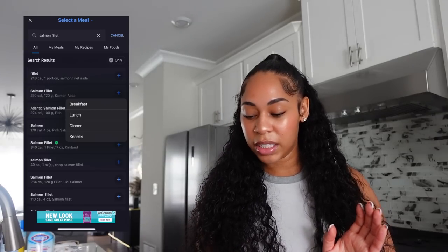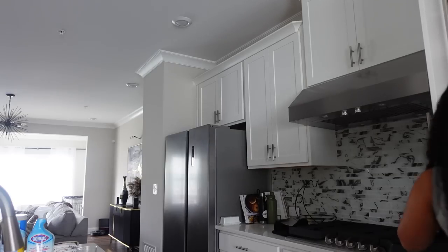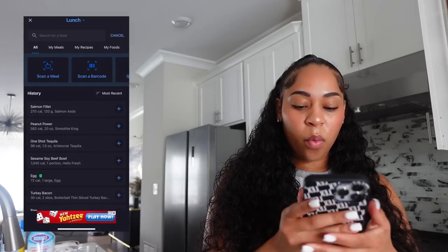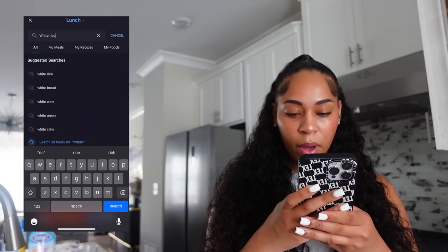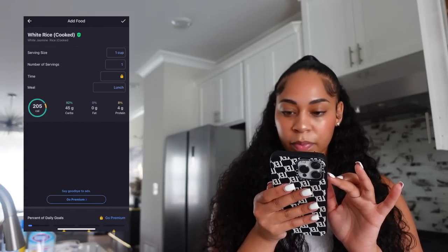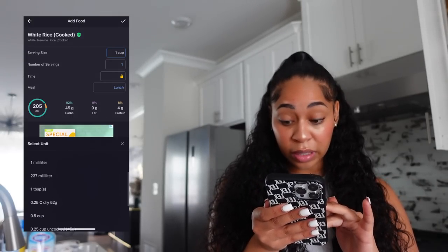And then I don't know how much rice is here. I'm gonna have to put it in a cup. Now this is literally 2/3 cup of rice that was left. So let's just put that in here. Okay, the salmon on top. So let's look at white rice. White rice, cooked. Serving size 1 cup. No, it's 2/3 cup. There's no option for 2/3 cup.